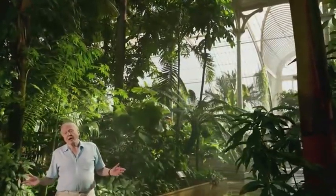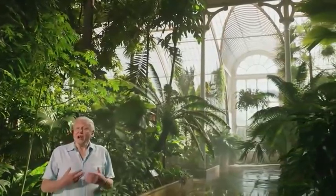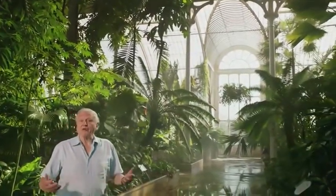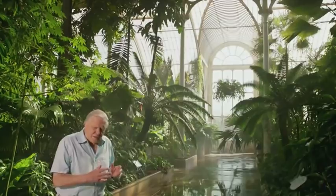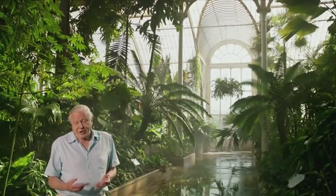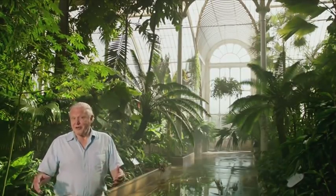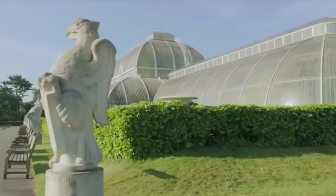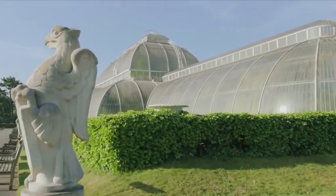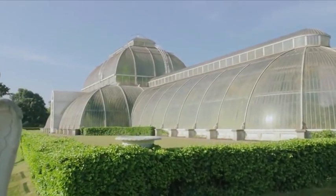Rainforests occupy only about 2% of the world's land surface, but they contain over 50% of the world's species. And many of these wet zone plants have extraordinary survival strategies. And to study them, Kew has built a rainforest here on the banks of the Thames. This is a rainforest like no other.